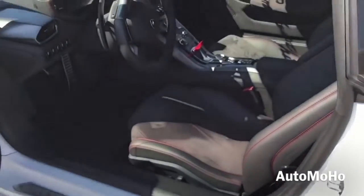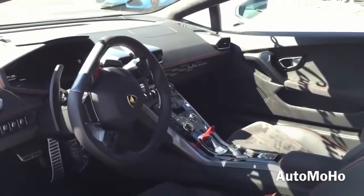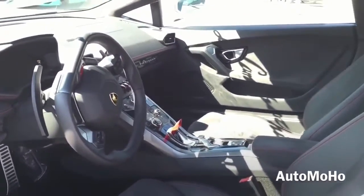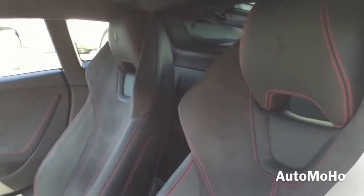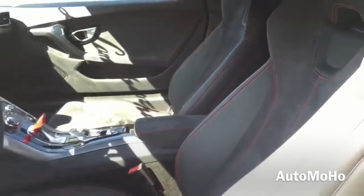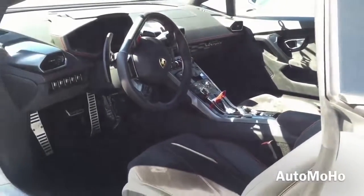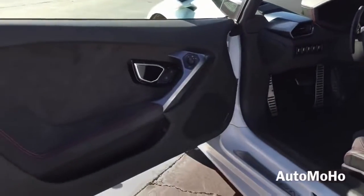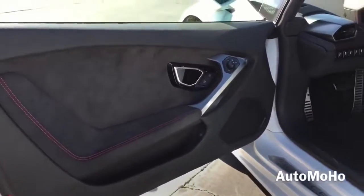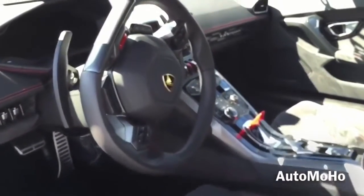The exterior color is known as Bianco Monoceros, featuring unique color Sportivo Alcantara with Neo 8 interior with red contrast stitching all around. Super sporty interior. Now let's jump into the driver's seat, start it up, and see how it sounds.